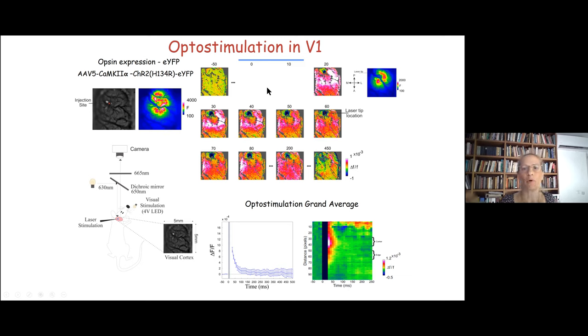Then we applied a brief pulse of light using a fiber. And over here, you can see the voltage sensitive dye response that appears following this brief light stimulation. The response is quite widespread. We didn't look into this initial frame simply because we had a huge light artifact. This is the grand average showing the optostimulation from several animals, showing again an increased response following this pulse of light or laser stimulation, and a decrease towards baseline. This is the spatial extent of this activity, showing that the spread of activity appears over several millimeters.